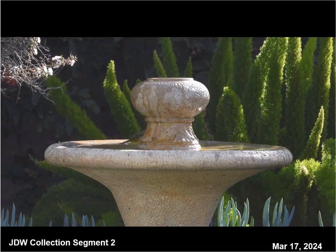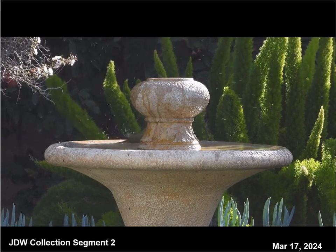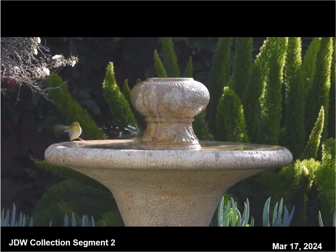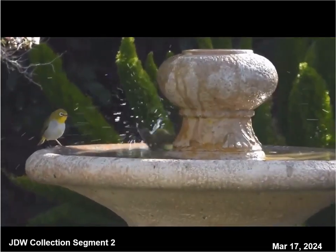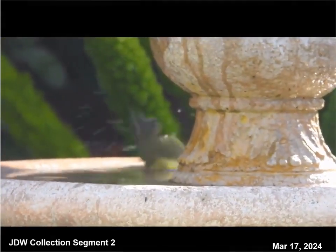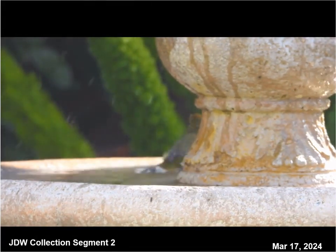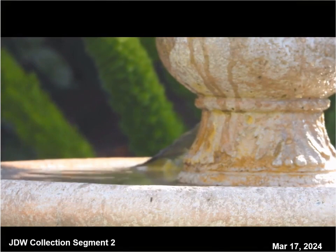In fact, it generally did the same pattern each time. It bathed late in the afternoon. It hid behind the post, which made it difficult to film. There's the scene stealer. So let's zoom in. You can see the orange feathers there. It throws up quite a bit of water.